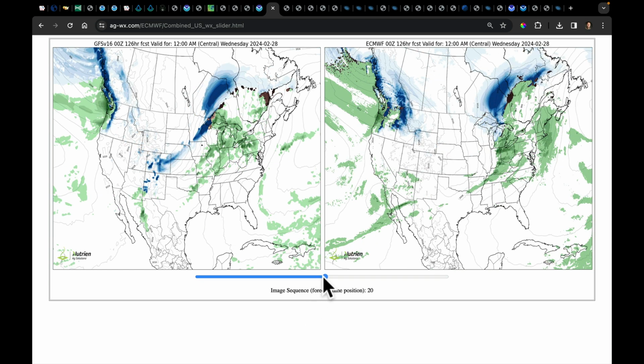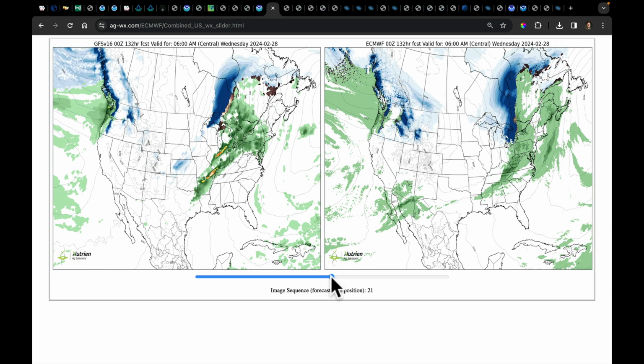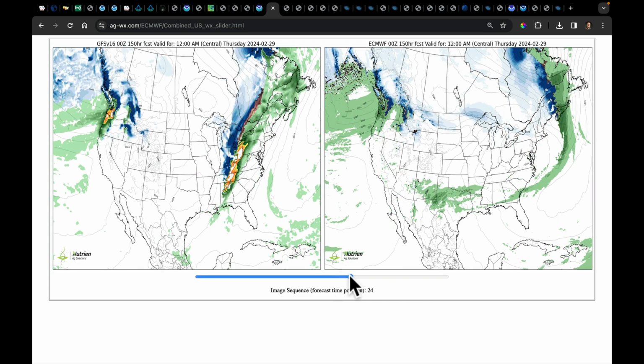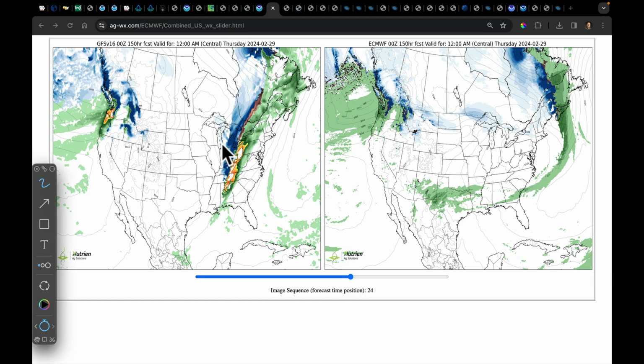This is Tuesday night, Wednesday morning. This is early in the morning on Wednesday, getting to Wednesday midday. Now notice the GFS, slower progression, heavy rain here. I'm going to show you that difference in a second. European kicks this system out pretty quickly toward New England. Well, then what happens is the next system comes into the northwest. But this is 150 hours from now, next Wednesday night, Thursday morning.